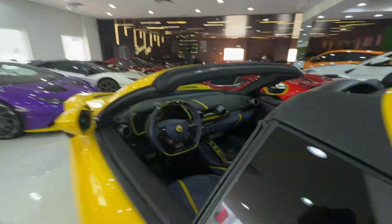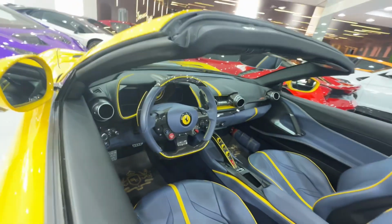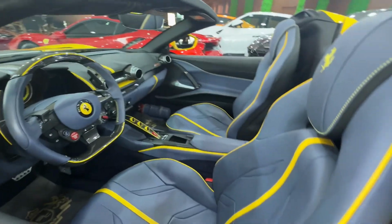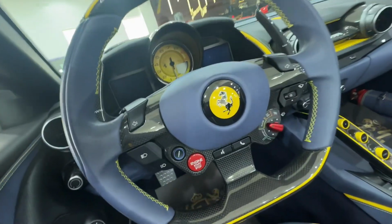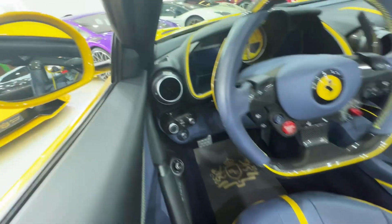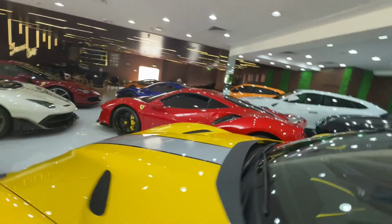Oh my God, this is Ferrari interior. You can see. I can't touch. If I touch, that beep started, so I can't touch. You can see only closely. I can show you closely the engine and all. See, this two-seater Ferrari.